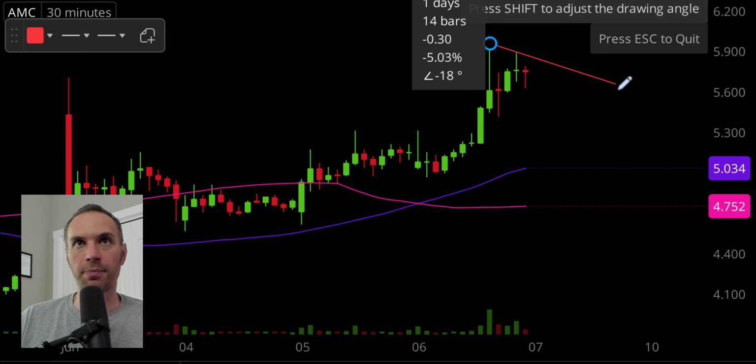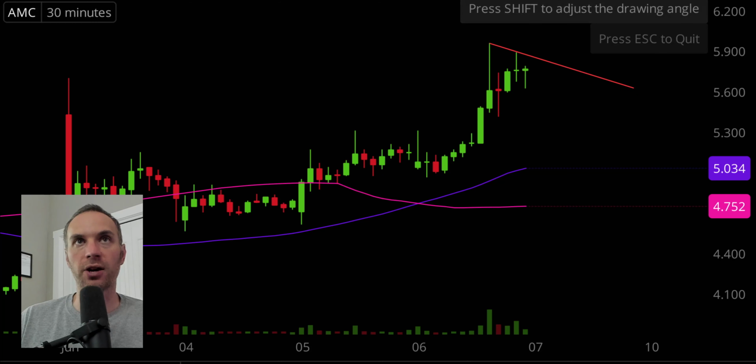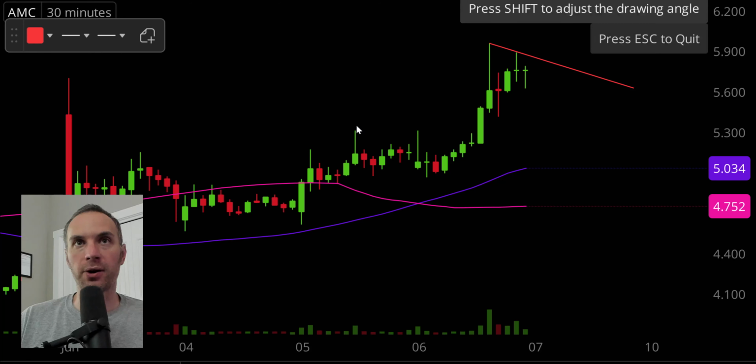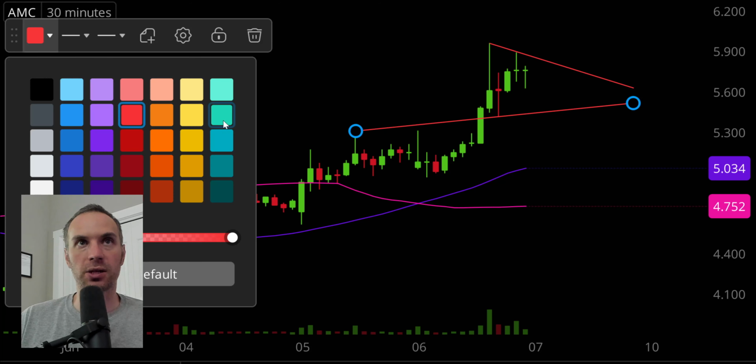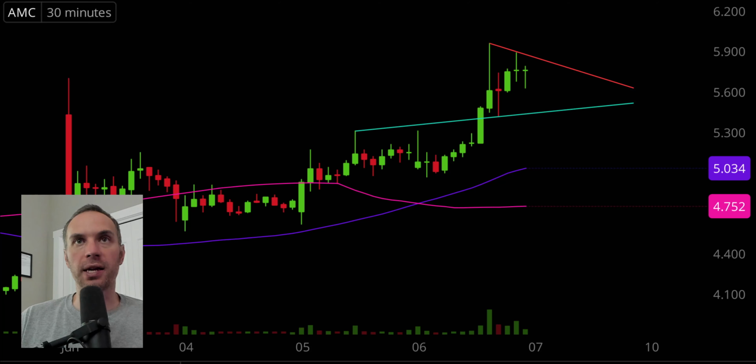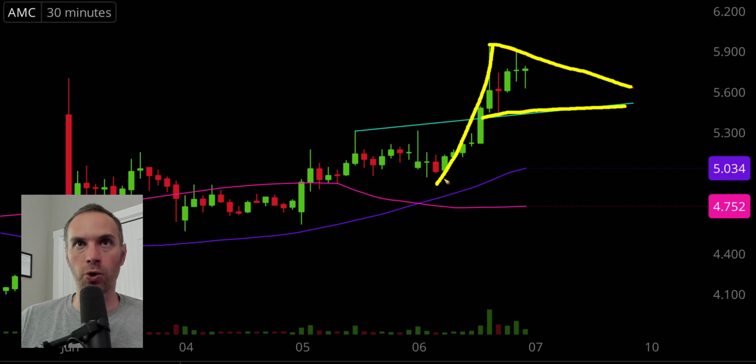So in terms of the top part of the pattern, we have that area of resistance right there. And then the bottom part of the pattern, we have that area of support right there. Let me change that to green for support. And then, to make it easier to see, let's keep the pattern one color. So we have our resistance, we have our support, we have the nice upwards move there. If you golfers want to make it a little bit more visual, put the golf hole down here. So we have a bull pennant pattern.